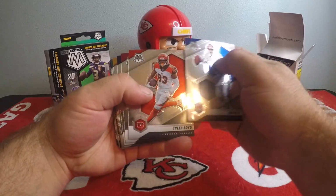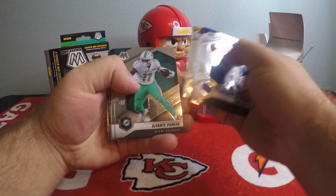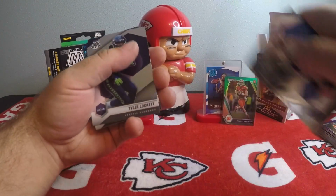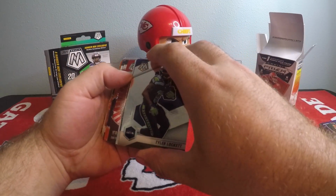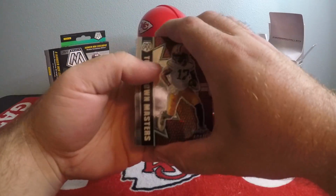Jim Kelly, Tyler Boyd, Kurt Warner, Peyton Manning, Jerome Bettis, Devontae Parker, Tyler Lock. Oh, we got a Genesis. Oh, we got a Genesis, boys. Let's go. Okay, let's put this down here. I'm going to do that last. And let's see how it goes.